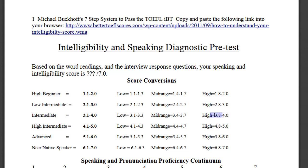Now, your goal here is when you're finishing the pronunciation section of my course, you want to try to score 5.1 or higher on the pronunciation pretest. Now, because right now you're kind of 2 levels below that, you're probably looking at 3 or 4 months. I'm going to be honest with you. It takes a lot of time to improve your pronunciation and speaking abilities. It's not easy. And if you need to score 26 on the speaking, it really means that you've got to do a lot of practice right now. I mean, it's very serious for you.